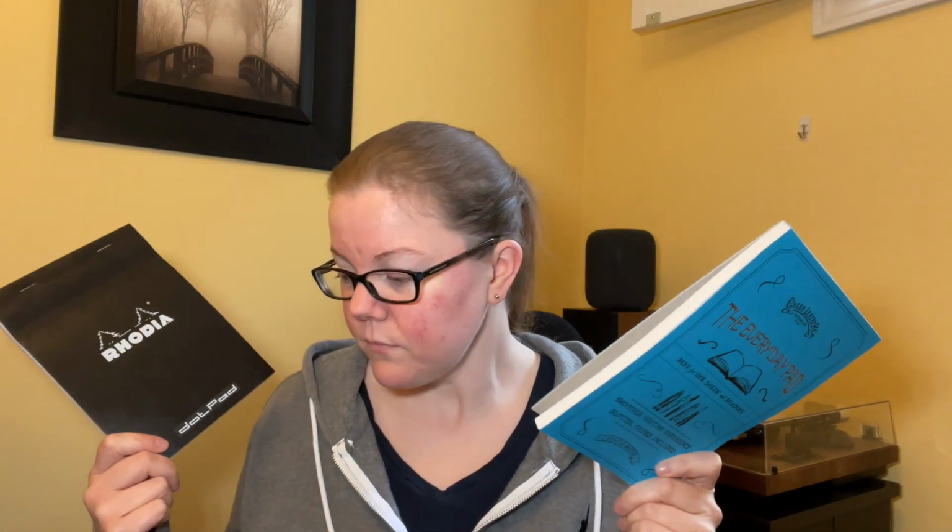It's 150 sheets versus 80 sheets. 52 GSM Tomoe River. No bleed through. You do get some show through, but in this kind of a format, the whole point is that you're ripping off pages. You're not necessarily using both sides. And by comparison to Rhodia, you get better shading and better sheening. It's also smoother than Rhodia. You feel a little bit of a drag from your nib versus this one here. But this, in my opinion, is superior to this in every way except for two factors.